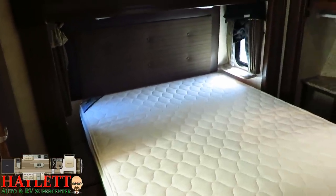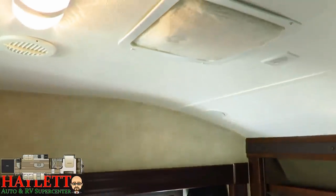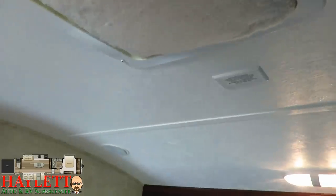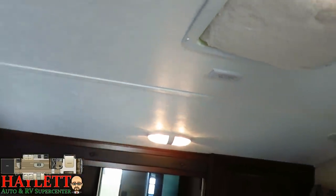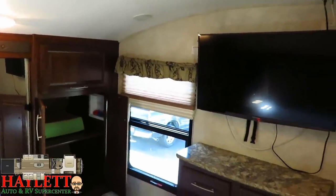It's going to be close, but it might be possible. This RV has a single 15,000 BTU air. However, you see that there is that electrical junction box there. If you wanted to, you could upgrade this to include a second air here in the bedroom, which is something we can do for you here at Haylett RV. Give us a call if you want a quote on that.